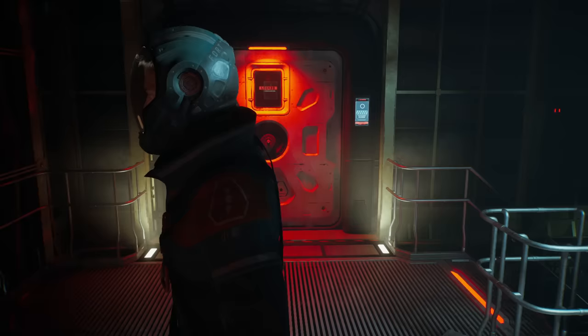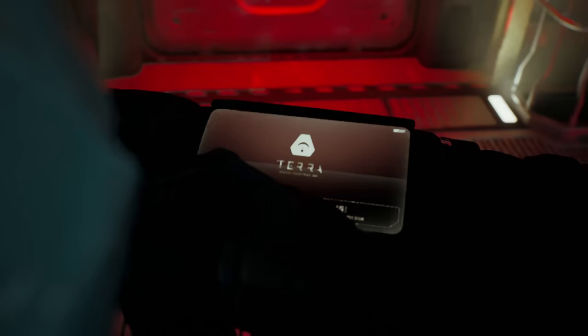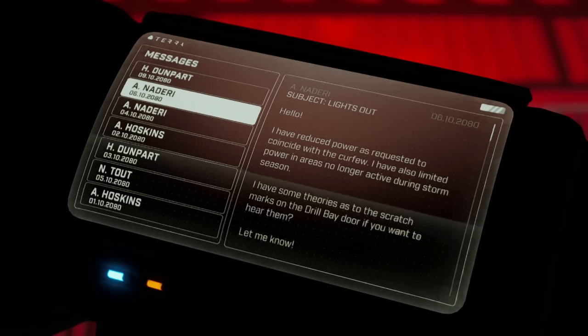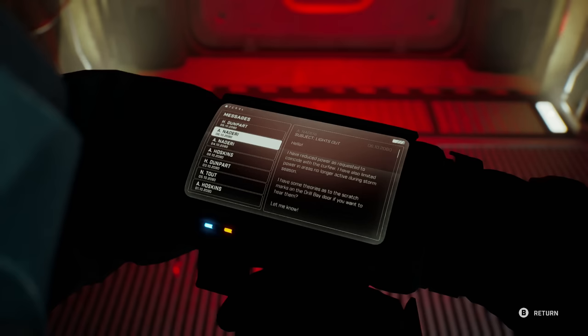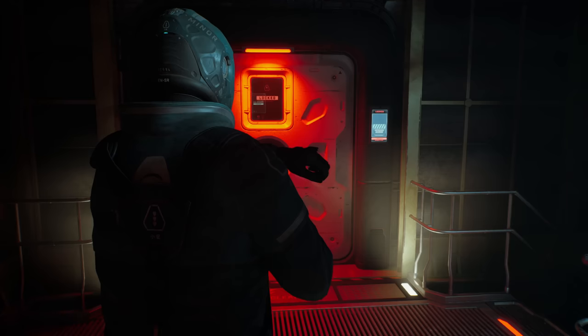Also, real quick, I wanna let you guys know something. I noticed that when I was going through some of the logs, let me just see if I can find this. There's a couple of messages that I don't think I showed in the episode, but it says here, at the bottom paragraph, I have some theories as to the scratch marks on the drill bay door, if you want to hear them. There's so many different things, like with Compound 26, like all the things that Helen was working on, there's so many questions. I know I say that all the time, like as a kind of meme-y thing, but with this so far, there really are so many questions, so hopefully we get some answers.